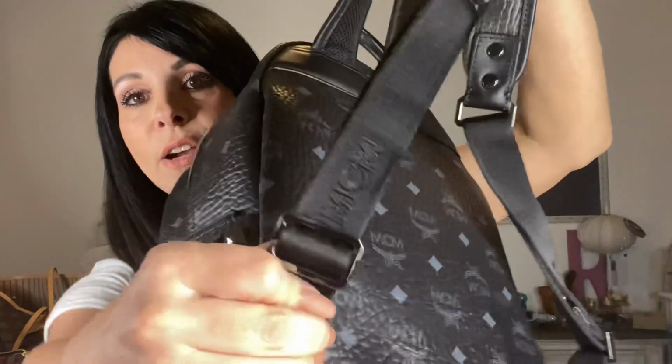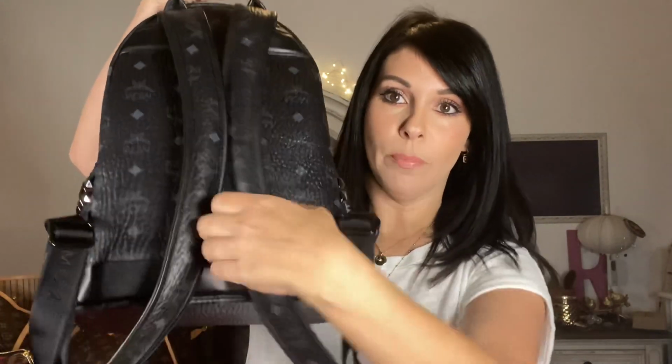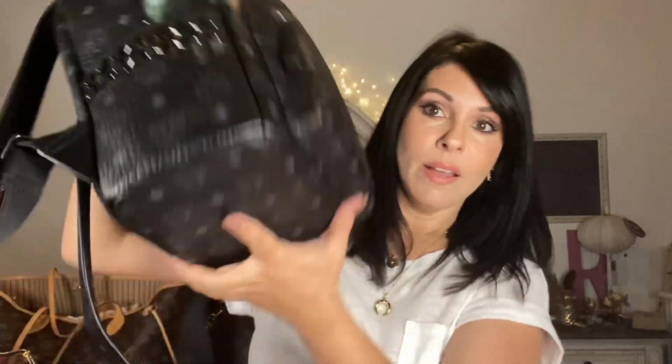Yeah, there's no pocket in the back. It just has these two beautiful straps. It has like the seatbelt material right here, and it has MCM embroidered on it. And if you'll notice, their straps have a slight curvature to them, so they're very comfortable to wear. And then on the underside, they are this breathable material right here. So no feet on the bottom, but it stands up very well. It's a very stiff bag.